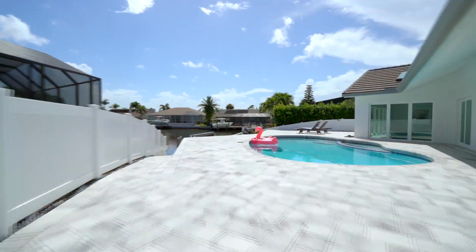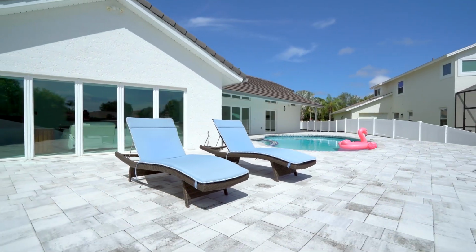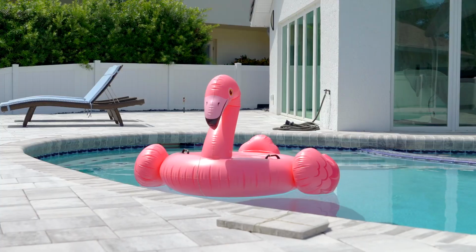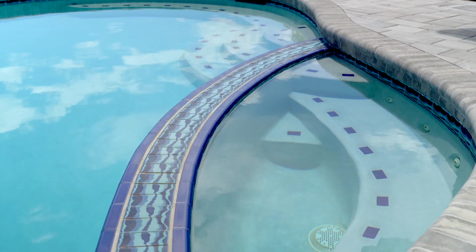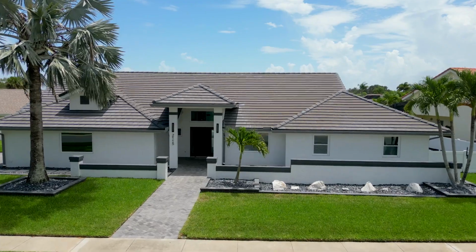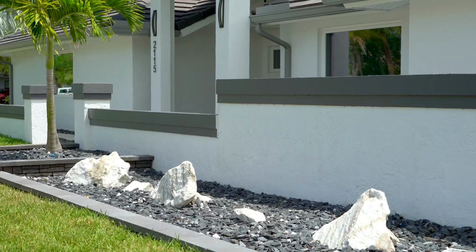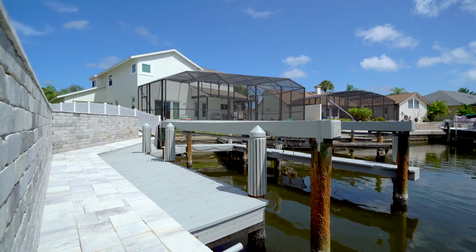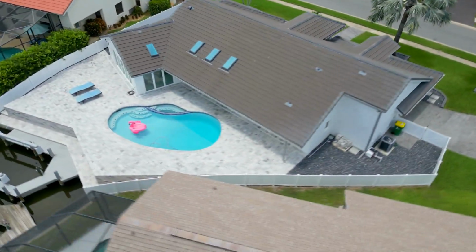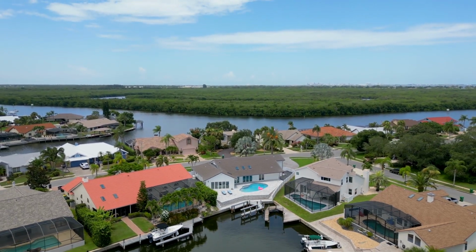The entire back of the home is lined with windows that provide stunning views of the pool and canal. Savor cool, cozy evenings by the modern gas fireplace. The exterior is equally impressive with paver driveway, paver pool deck, and pedestrian ramp to the boat lift. The low-profile, Florida-friendly landscaping includes stone accents and raised landscape borders.